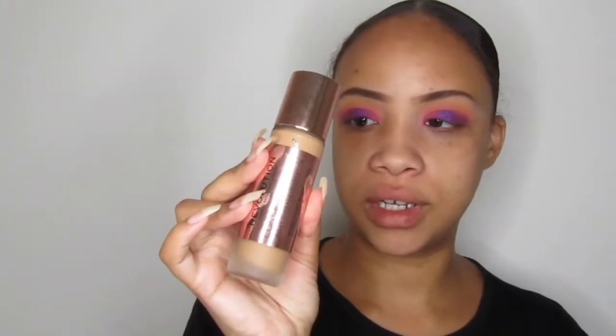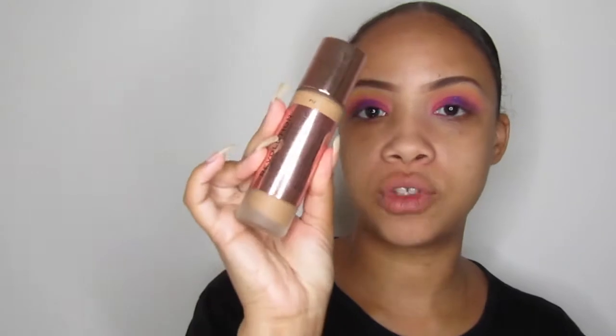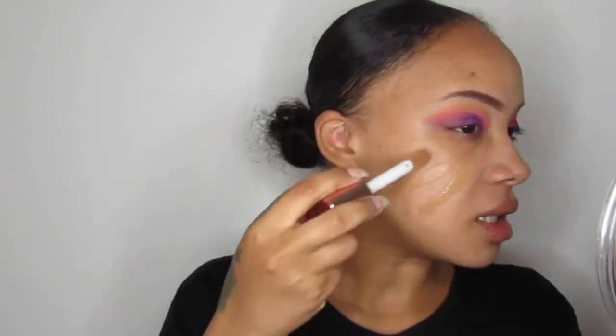So I've got the Conceal and Define Full Coverage Foundation by Makeup Revolution in F12. I tried this out for almost 2 weeks now. It's a week and a half, almost 2 weeks since I purchased and started wearing it. And I've decided that I want to wear it every single day, just so that I know that my thoughts and feelings were indeed correct.